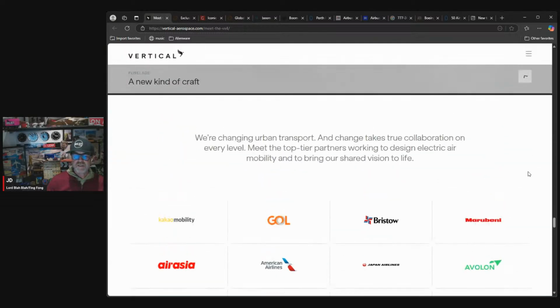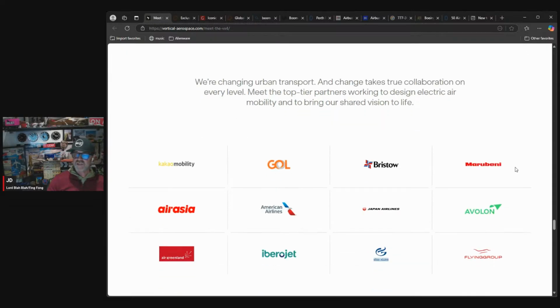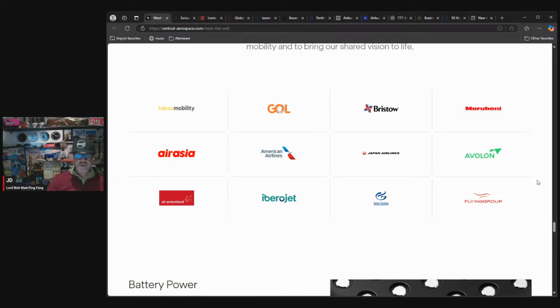But look at that. We're changing urban transport, and change takes collaboration at every level. Meet the top tier partners working to design electric air mobility and to bring our shared vision to life. So there we go. AirAsia, American Airlines, Japan Airlines. Totally understand Japan Airlines doing it. There we go. How about that? Bristow, I like that. Gol, I think they're Indian. But what about that, eh? AirAsia, Air Greenland as well.